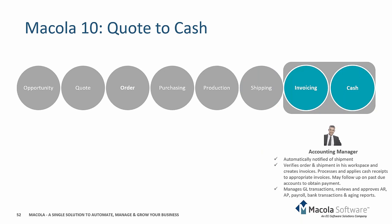So Joe's our accounting manager, and he'll need to be automatically notified of the shipment. He also needs his ERP to help him verify orders and shipments. These should show up in his workflow. And he needs to be able to create invoices, process, and apply cash receipts to invoices. Maybe he'll need to generate a report so that he can follow up on past due accounts.